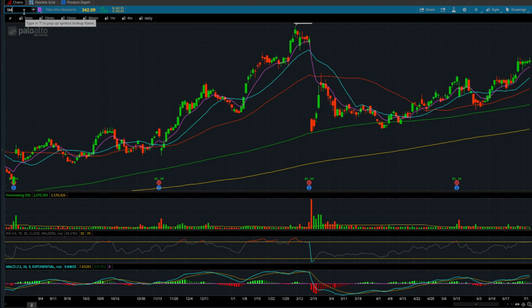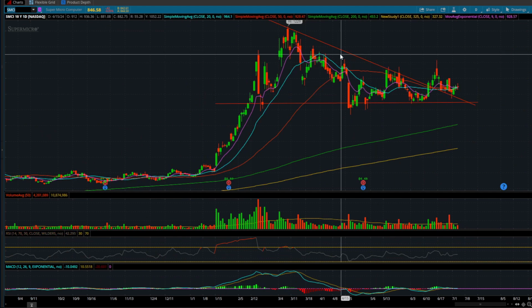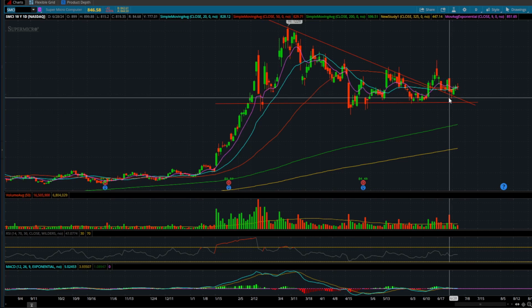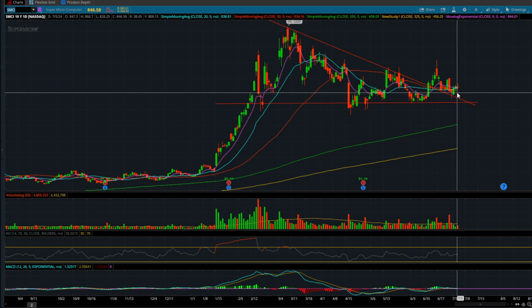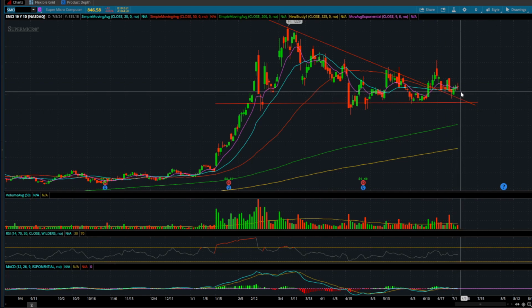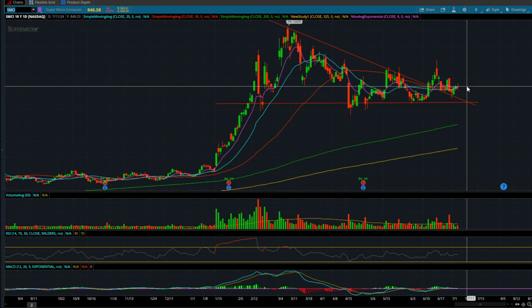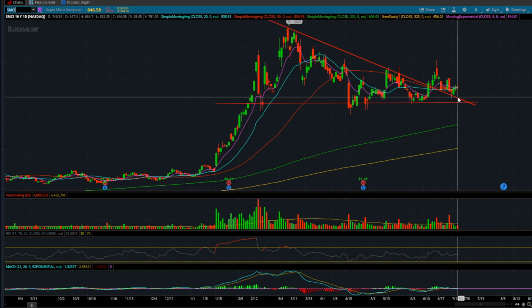What else? SMCI. SMCI, as you can see, broke out. Went and tested 1,000. Has come back down to test the breakout. It's been holding really well. I really like calls over this 800 as we're holding it. So under 800 would be your risk, and a push back to 1,000 plus. So I really like SMCI.